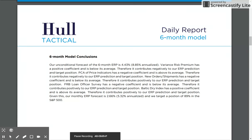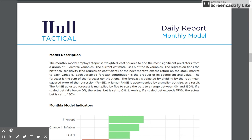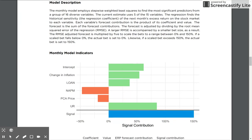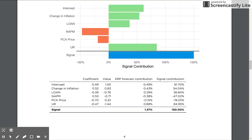Pages 4 and 5 describe the 1-month model. Similarly to the 6-month model, we start with a larger number of predictors and select a subset to help us forecast the next month equity risk premium. Following the format of the 6-month model, the table below shows coefficients, standardized values, and forecast contributions of each active variable.